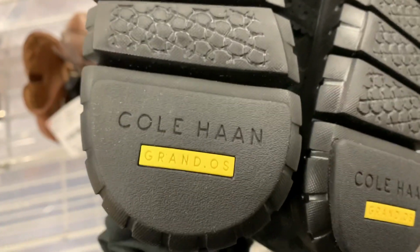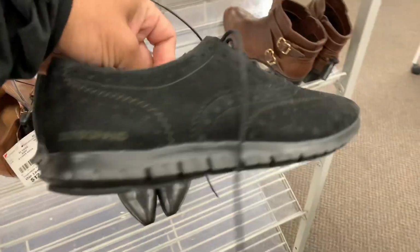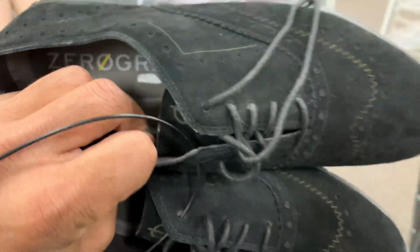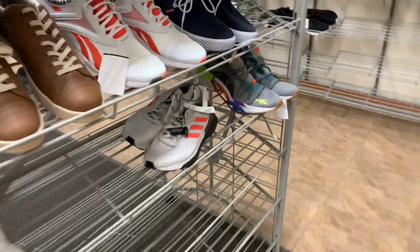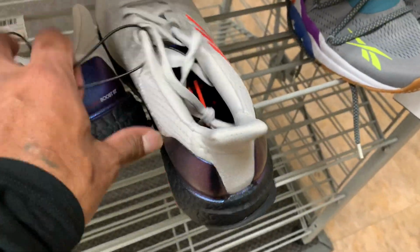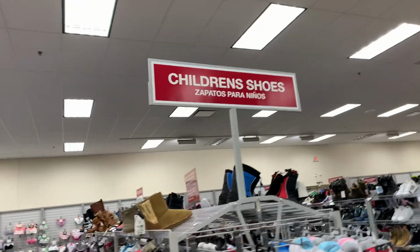Another good one, Cole Haan. Wow. ZeroGrand. Check that price. $12.99. I can't believe this one. ZeroGrand, very high quality shoes. ZeroGrand. Wow. Cole Haan. Wow. Okay. How about this Adidas? You got the Solar Boost ST 19, the price of $39.99, is not bad for good running shoes.